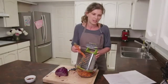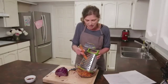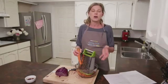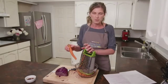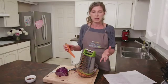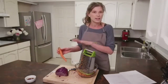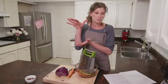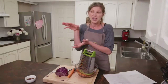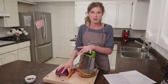You don't need to watch me really grating, but you can just grate it, keep your fingers safe. If you don't want to go through the trouble, you can always use a food processor. Just pop them into the food processor, especially if you're making a big batch. The other thing is, if you don't want to grate carrots and cabbage, you can always buy those prepackaged mixes. Those are great. Just pop them in the fridge. They're not going to last as long as when they are whole.